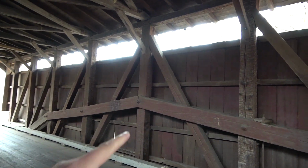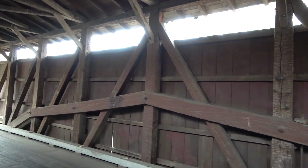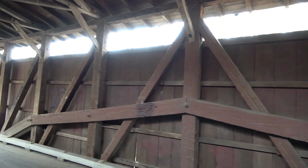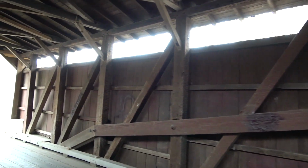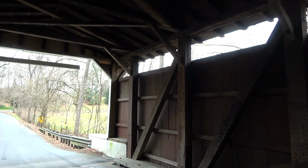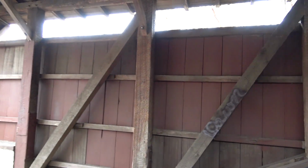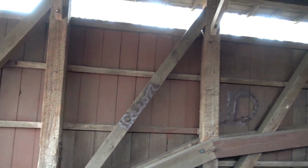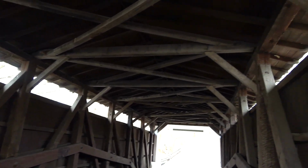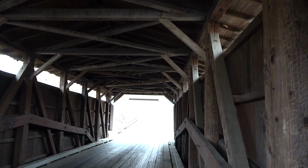And there's our king post in the middle with the 2 diagonals. It's nice to see a slightly different design to a covered bridge. It still is the burr truss, like I said, just missing the arch. Like I said, it looks like a lot of the original wood was still able to be used, just to replace some of it. Probably had to replace the whole roof, like I said. Alright.